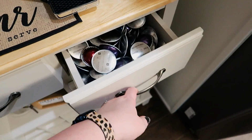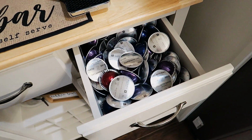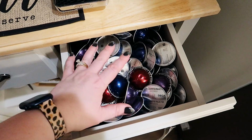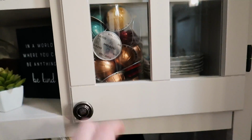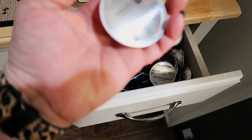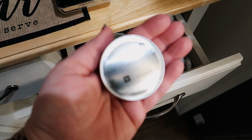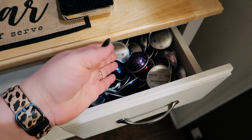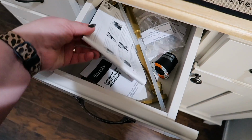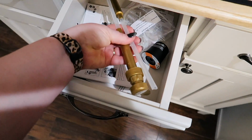And then in this drawer, as you saw, I just separated out all of my espresso pods because I wanted those separate, and then I just put the coffee ones in here. The nice thing about Nespresso is that it does tell you on them how much it brews, so you can tell, like, these are 1.35 ounces, so those are espresso. And in this drawer I just have some manuals and some extra pumps for the extra syrup.